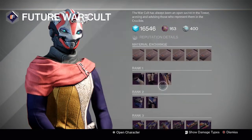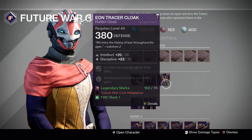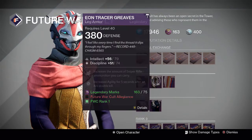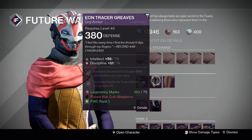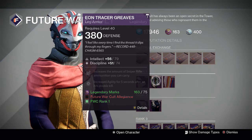We've also got, whoa, I forgot about this ghost up here. Ghost, holy crap, cloak. Intellect discipline, two points down on discipline. It's a 25, 35, 23, 33 as you can see there, with upgrade rate for auto rifles, and of course Crucible champ. I'd be looking for a perfect roll, and there are some on offer this week, so I'd probably skip this one.